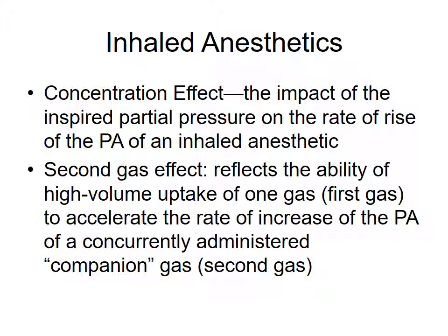These are two concepts that are a little confusing. The second gas effect is based on Fick's law and the solubility of the agents. Because nitrous oxide is more soluble than nitrogen, it enters the blood more rapidly. That causes that little bit of shrinking down of the alveoli. The concurrently administered volatile anesthetic agent, let's say isoflurane in this case, maintains a higher concentration gradient in the alveoli because the alveoli is smaller. Now it's shrunk down.